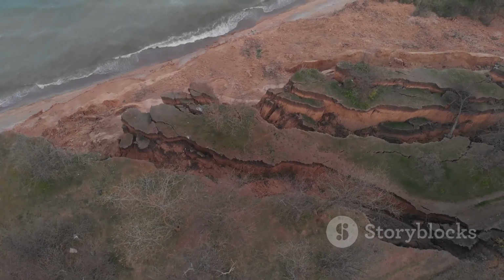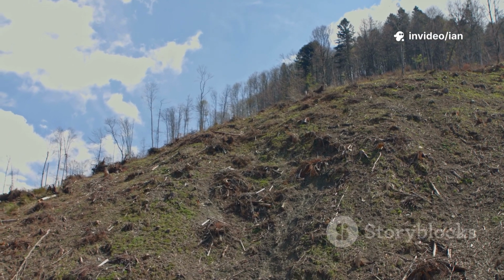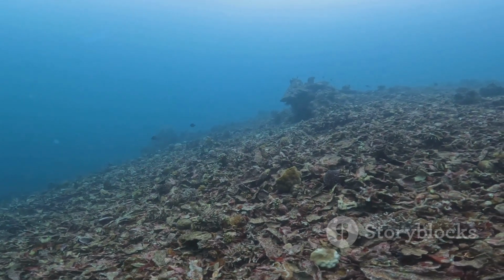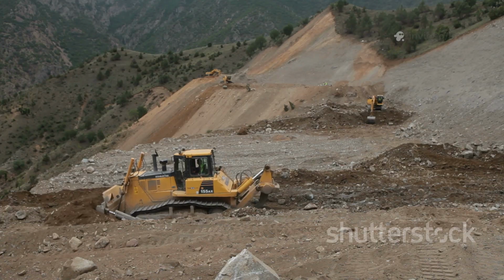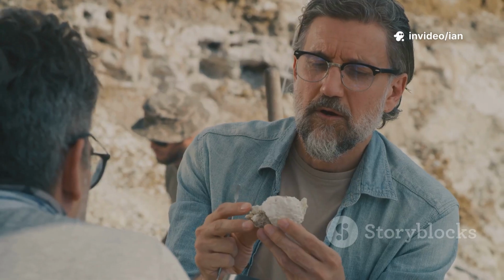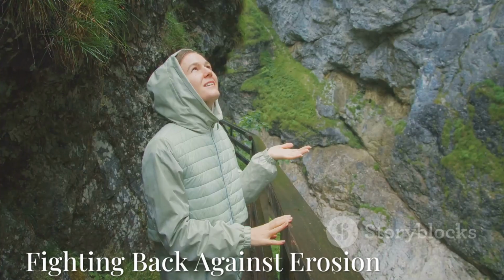Coastal erosion can destroy homes and roads, while landslides can bury communities. Cutting down forests removes roots that hold soil, leading to rapid erosion and habitat loss. Sediment runoff can smother coral reefs and wetlands, harming countless species. Human activities often speed up erosion, turning a slow process into a destructive one. Understanding erosion's impact is the first step to finding solutions. We need to act wisely to protect our land and water.